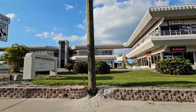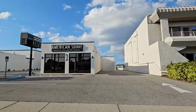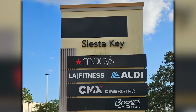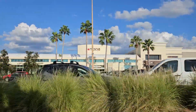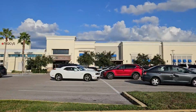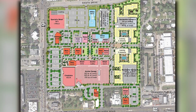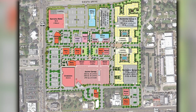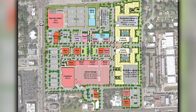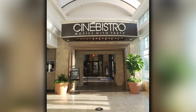Next, we'll head west down Bee Ridge Road and stop in at Southgate. Just before US 41, you'll find the former Southgate Mall, currently known as the Crossings at Siesta Key, home to Macy's and Cinebistro, a wonderful way to dine and watch a movie. Benderson Development is in the process of revamping these 34 acres into a mixed-use residential and retail hub, while still maintaining some of the existing tenants like Connor's Steakhouse and Cinebistro.